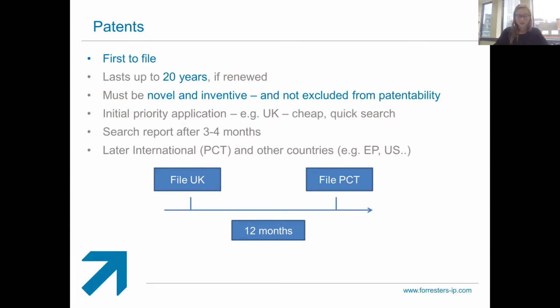So the most important thing about a patent is that it should remain confidential. Your product should remain confidential until you file a patent application. So if you are disclosing your invention with investors, please make sure that's done under confidentiality agreements, or you make it very clear that it's confidential information that you're sharing. And then once you've filed your patent application, then you can disclose your invention freely.